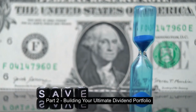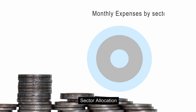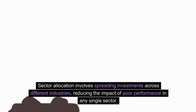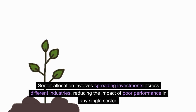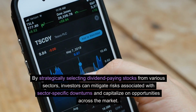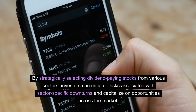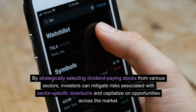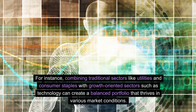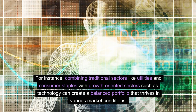Part 2. Building your ultimate dividend portfolio. Now let's talk about diversification strategies. Sector allocation. Diversification is a cornerstone of a well-constructed dividend portfolio. Sector allocation involves spreading investments across different industries, reducing the impact of poor performance in any single sector. By strategically selecting dividend-paying stocks from various sectors, investors can mitigate risks associated with sector-specific downturns and capitalize on opportunities across the market. For instance, combining traditional sectors like utilities and consumer staples with growth-oriented sectors such as technology can create a balanced portfolio that thrives in various market conditions.